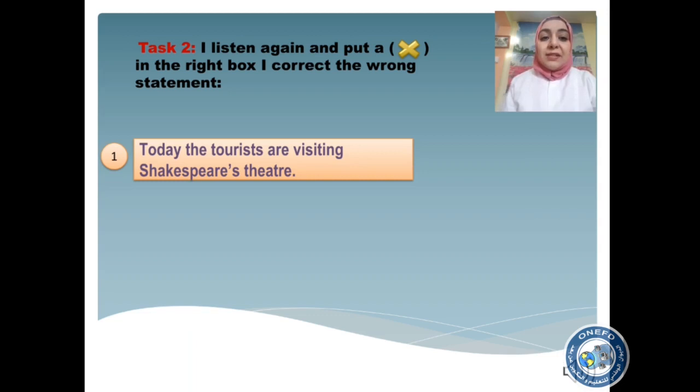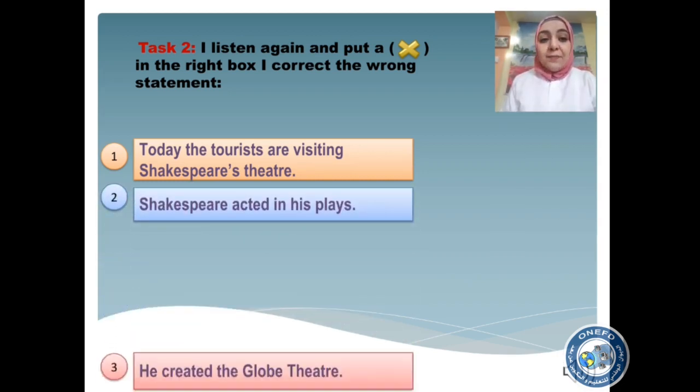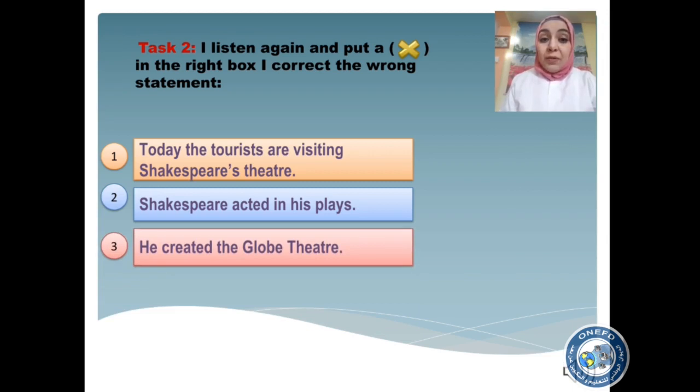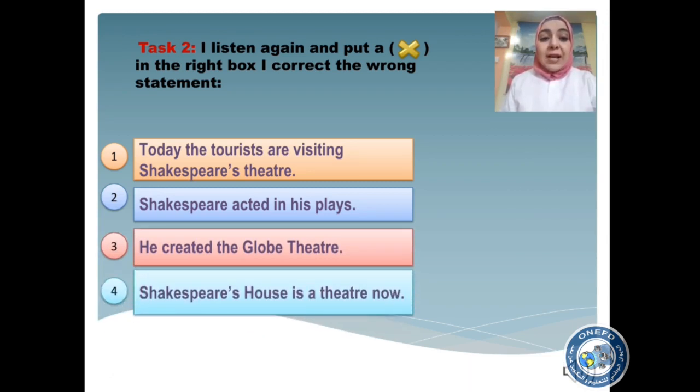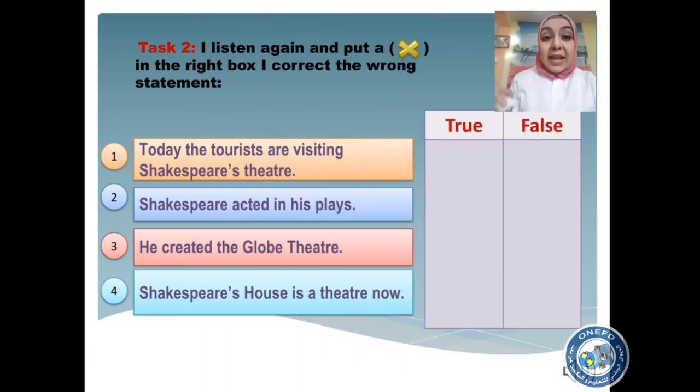Today the tourists are visiting Shakespeare's theater. Shakespeare acted in his plays. He created the Globe Theatre. Shakespeare's house is a theatre now. Listen and say if these statements are true or false, and you correct the wrong ones.